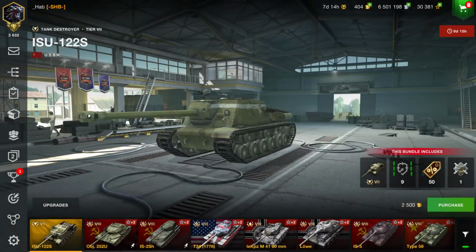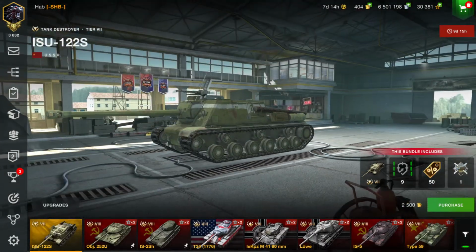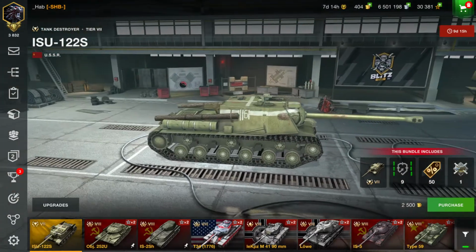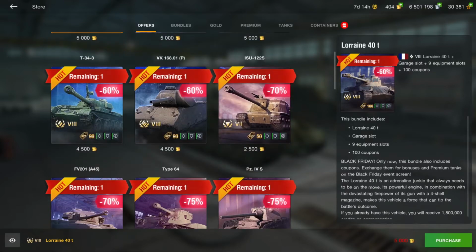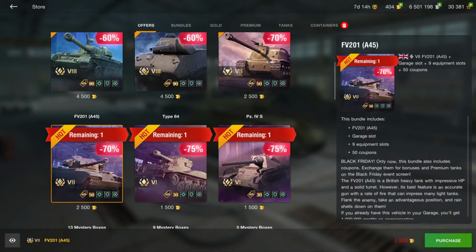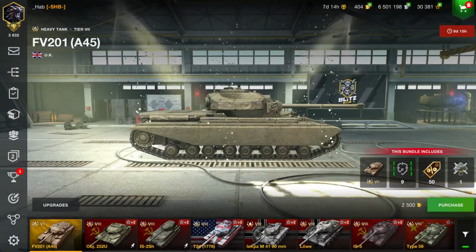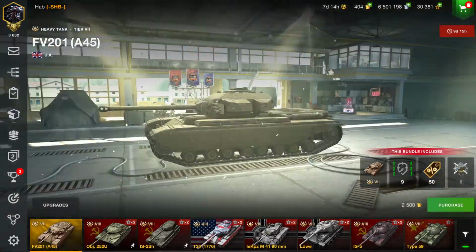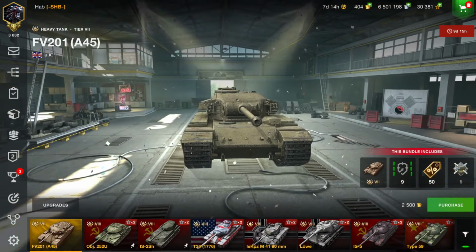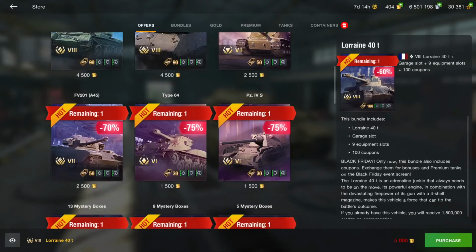It isn't like a great tank destroyer. You would probably buy this thing just for some historical value or something, and the fact that it just looks pretty nice. But other than that, for 2,500 gold, it isn't a bad deal. The FV201 A45, basically just a bit faster Black Prince with far worse armor, is also perfectly serviceable for like 2,500 gold, but honestly I'd suggest that you just keep the gold and get something else, because it just isn't that worth it.